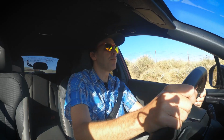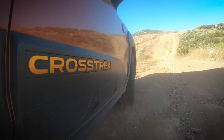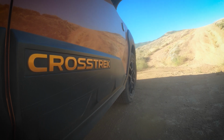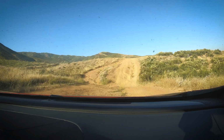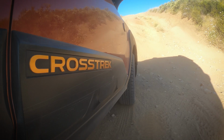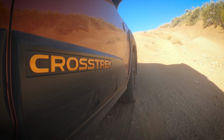So there is a little bit more of a challenging section right here. This doesn't look too terribly bad from the view of a GoPro, but this is a very steep drop leading up to a very steep incline. All right, so let's put this X mode to the test. Now there's other vehicles that I've taken up this road where I've bottomed out right here. I don't expect to do that in this Crosstrek.